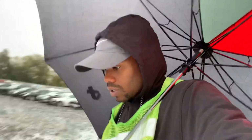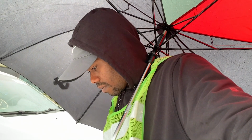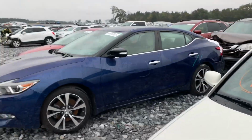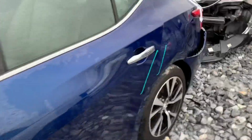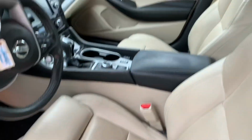Let me see what this Maxima, not this Maxima. They got a Charger coming up. Even though I'm about to miss it, I didn't even see the Charger, I didn't see it in person. I didn't make it over here in time. I'm about to see what they sell it for. But, I mean, this was the Maxima. It looked like it would have cranked up and ran and everything. I just think it's a little bit too much damage for me.